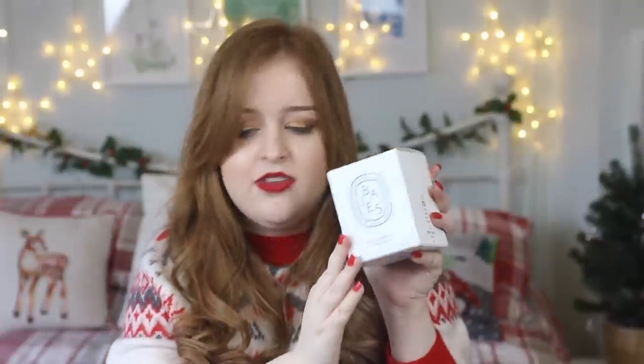She also got me a candle that I'd actually asked for, but I wasn't expecting to get it in this size, and it is the Diptyque Baies candle. Now, usually with Diptyque, I go for the spicier smells, like Pomander or Myrrh, that kind of thing, but I really wanted something a bit different, and I really liked the scent of the Baies candle, which has notes of blackberry in it, and this just smells lovely. It's got a very crisp smell to it.